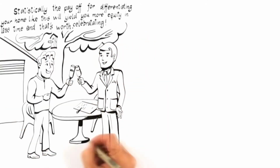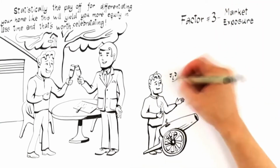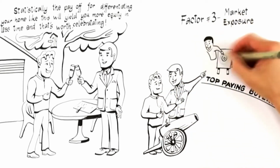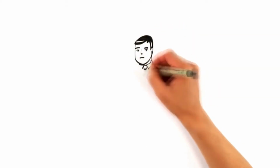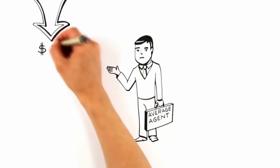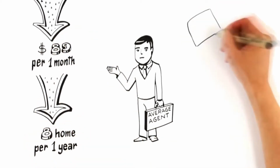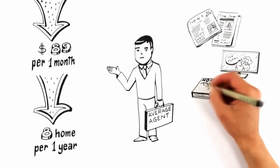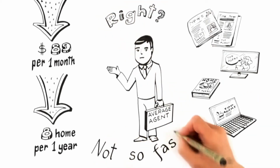Once your home has been differentiated to target top-paying buyers like a loaded cannonball, it's ready to fire. But this next factor ensures when you launch your home onto the market, it's aimed at the right target. This requires you to be especially careful when selecting a professional. Here's why. Exposing your home to the market requires marketing. Research shows that the average agent only spends $89 a month on marketing and only sells an average of 8 homes per year. On the other side, top agents will tout their large budgets for newspaper, TV, home magazines, and a list of hundreds of websites where they advertise. So you'd think that the answer is obvious. Hire the top agent, right?